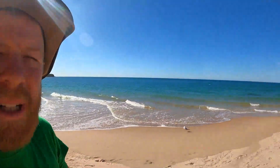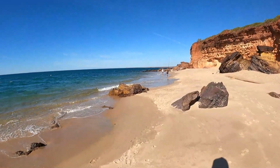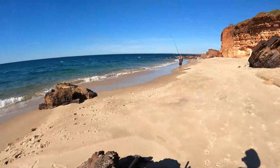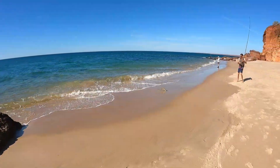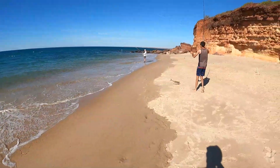Well, thankfully the wind's died down a bit. So we're down on the boat ramp beach again. Daniel caught a queenie by the sounds of it, and at least it's somewhat pleasant to be here. It's a Mackie! Little Mackie! Unreal.